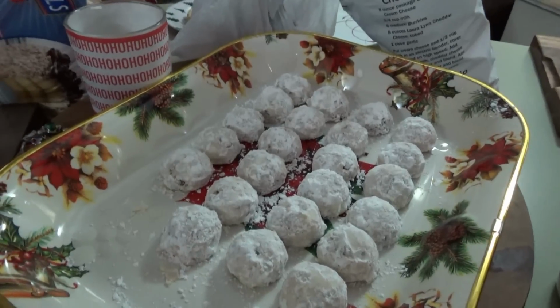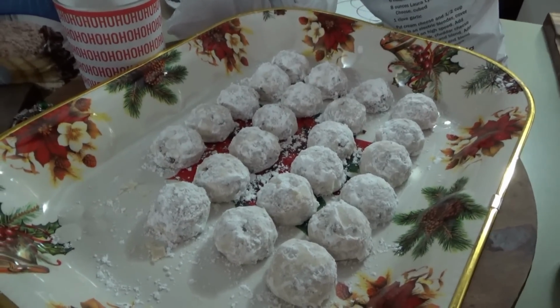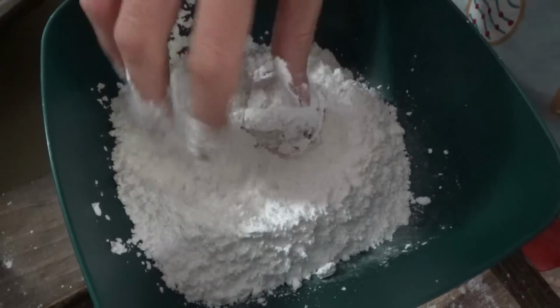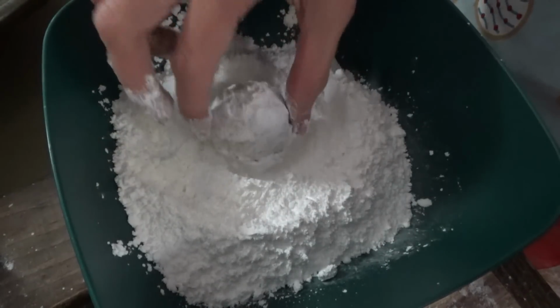These snowballs are amazing. They're like chocolate chip cookie balls with pecans inside, rolled in powdered sugar. They're great. Christmas is just around the corner.